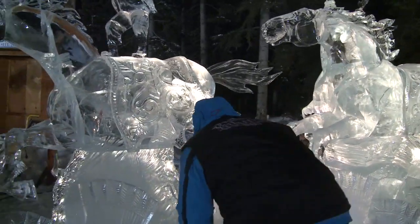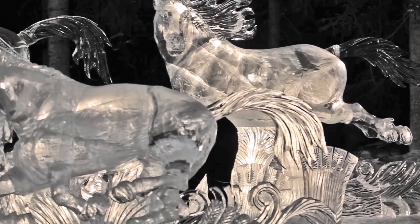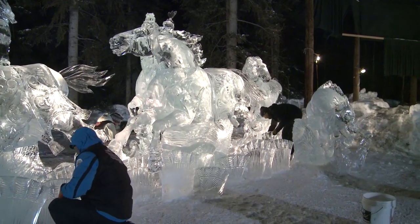This is the team from Yakuts. This setting depicts a celebration that they have in their country. Their New Year. Their New Year, that's right.